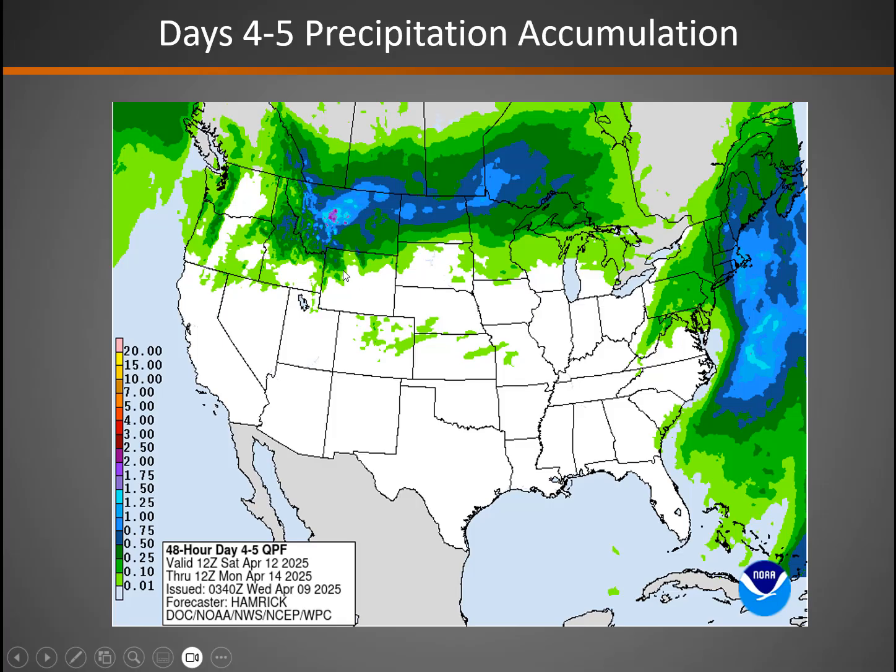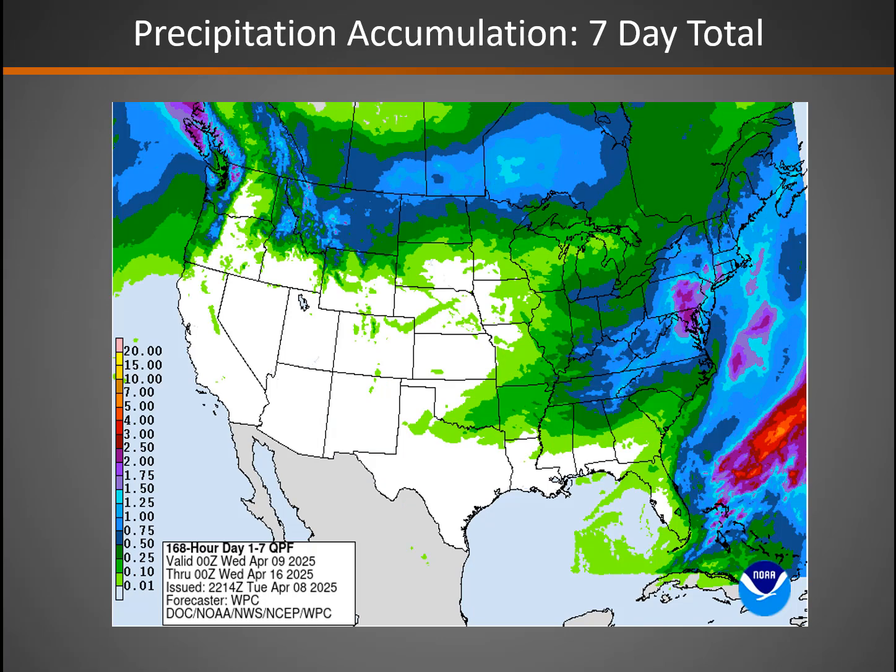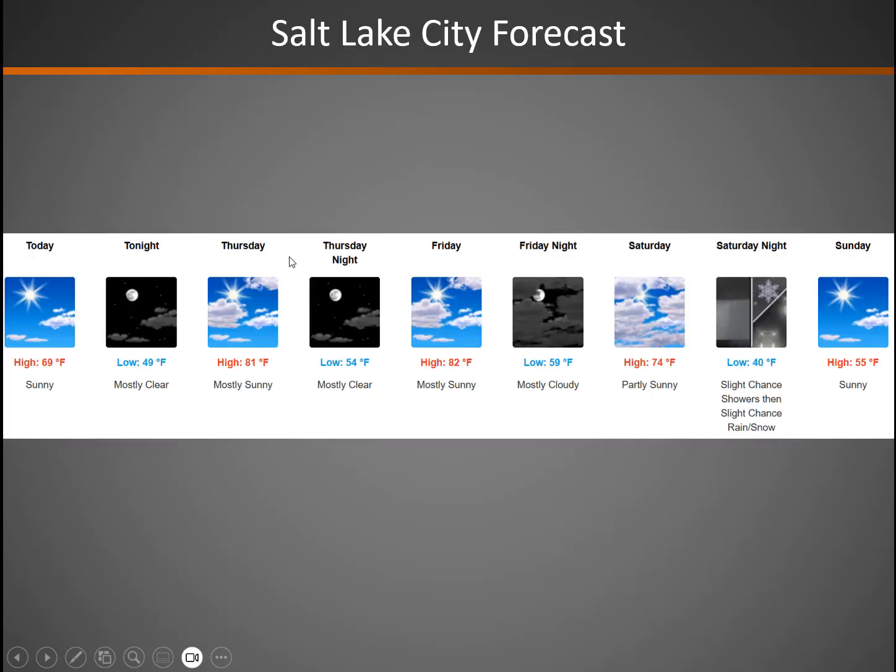Overall, days 4 and 5 precip, Saturday morning through Monday morning, light to locally moderate amounts in the highest terrain of the Idaho mountains, but very little elsewhere. And we dry out more significantly towards the middle of next week. 7-day precip totals, mostly up towards the Salmon River area, but south of there, not much.